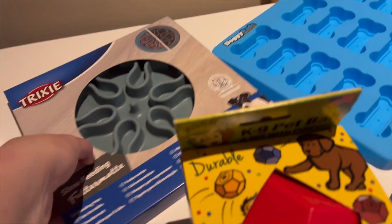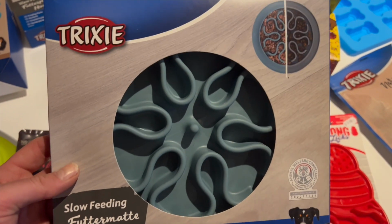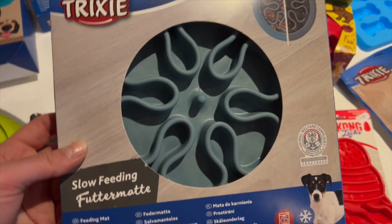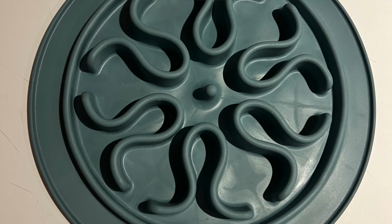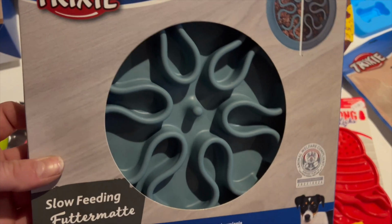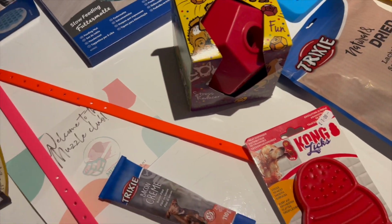Then we got another one from Trixie. So this is a slow feeding plate or a Futtermatte. I'm German, so obviously Trixie was an obvious choice for me. It's a feeding mat, and again, it's quite big. It's not too deep, so this is really nice for my big boy. And I'm really curious for him to see how much he likes it.